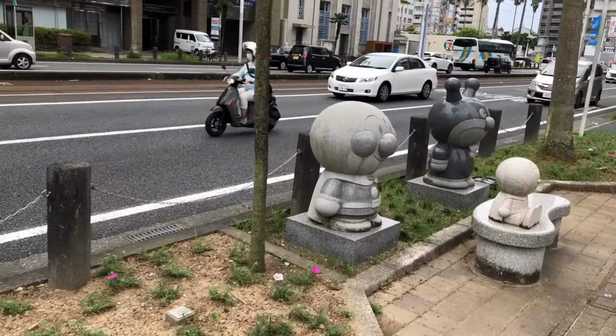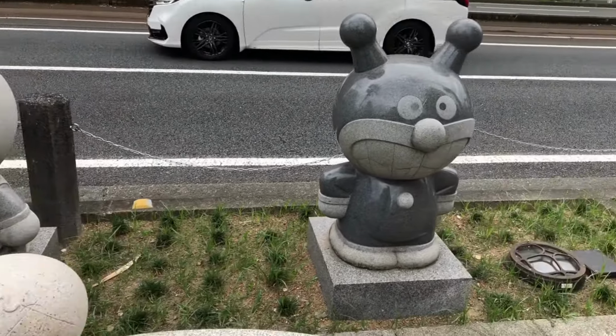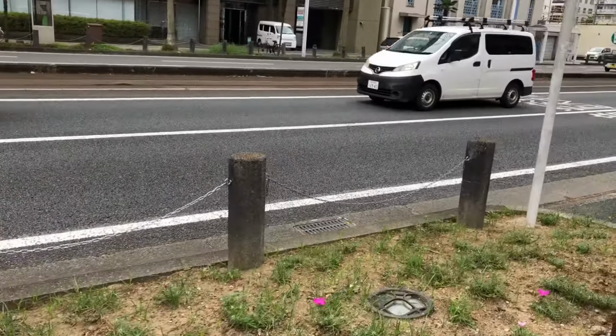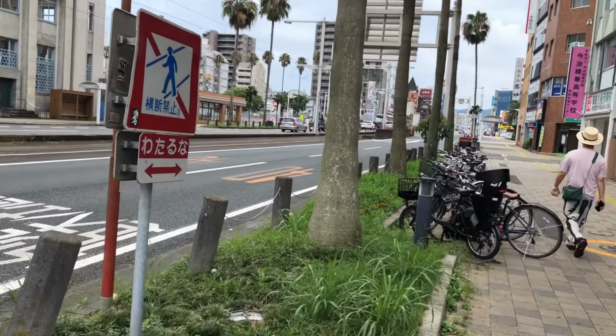called Anpanman. Everybody here knows this. And there's the titular hero right there. And his enemy, Viking Man. I'm not sure the connection between the anime and the city, but cute nonetheless.